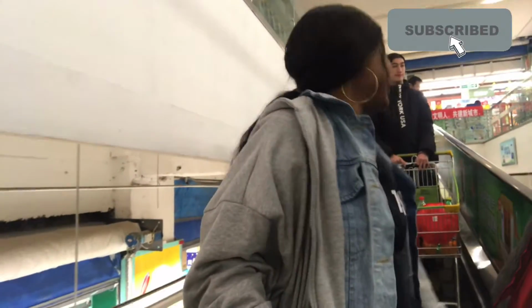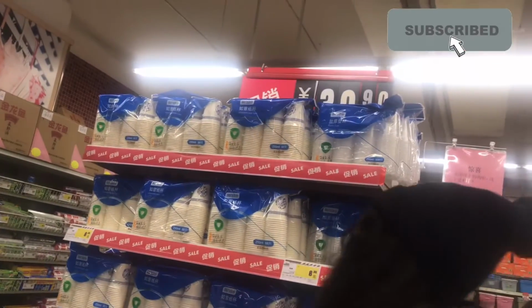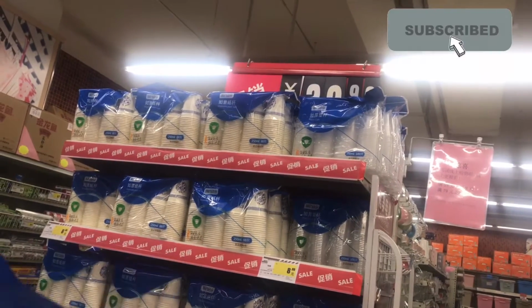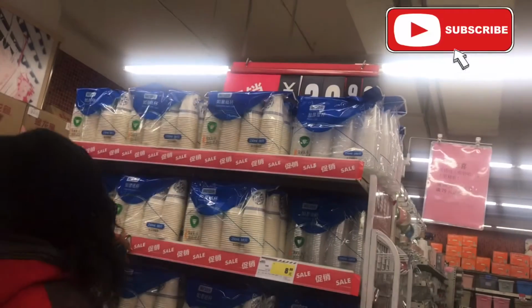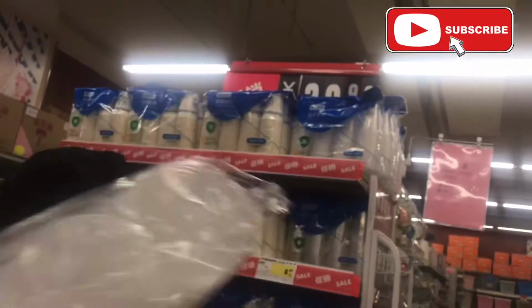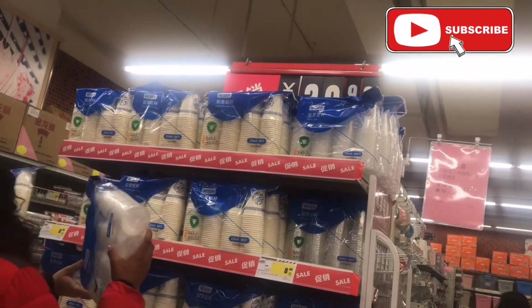So we are going down now. Yes, so we can see. How much is this one? It's better. We'll be getting plastic. This is 100 pieces. 8 square. 8 square is how much? This one is 4. Okay, like 9 points, like 450. The quality is big.